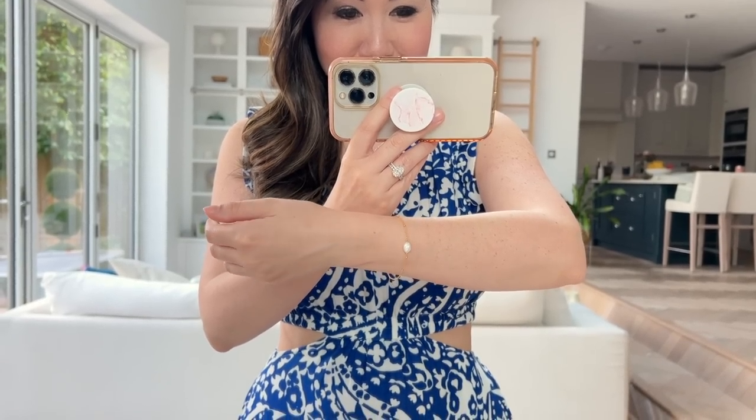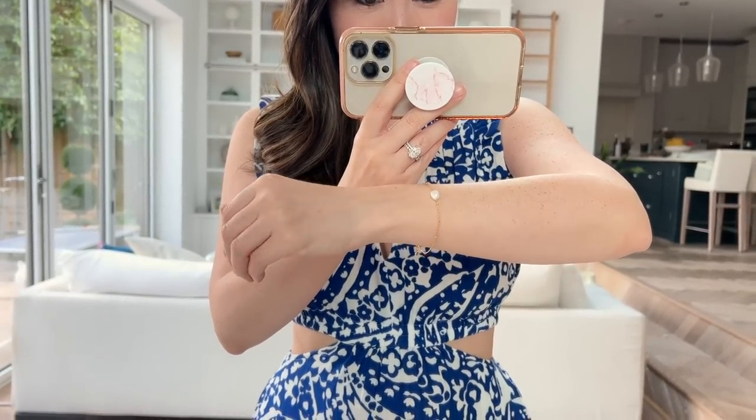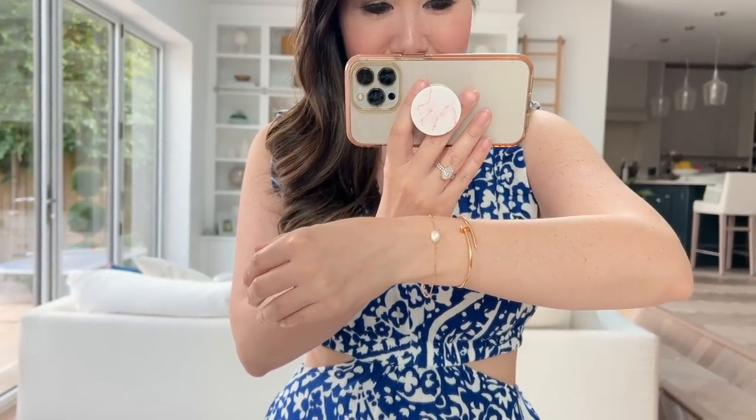It has a nice, almost iridescent shimmer to it. The quality is lovely. I have showered with this. I don't think you're meant to, but I do, and I feel like they do just fine. And I just think it's gorgeous, really elegant, really pretty, and just right up my street with the beautiful pearl design.